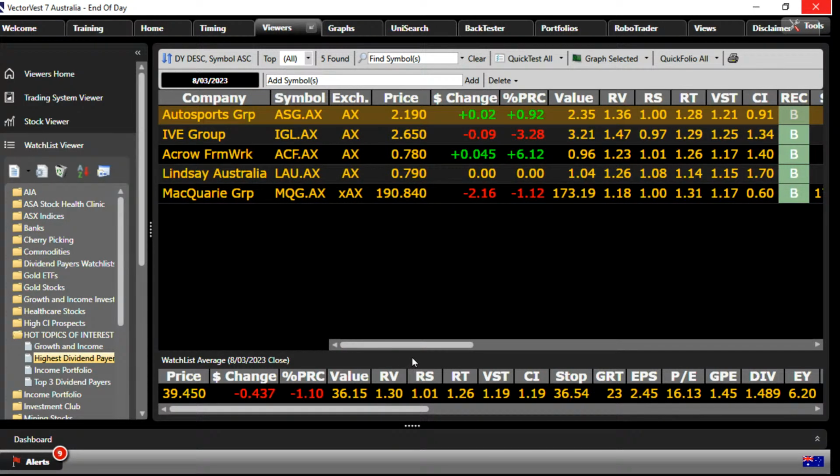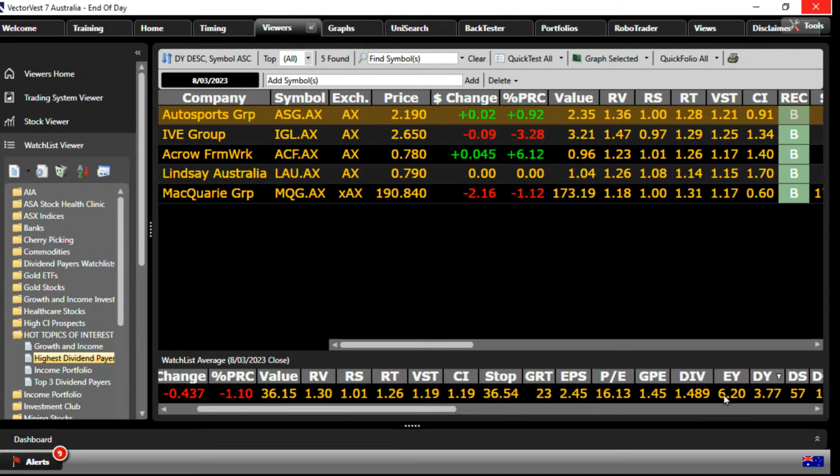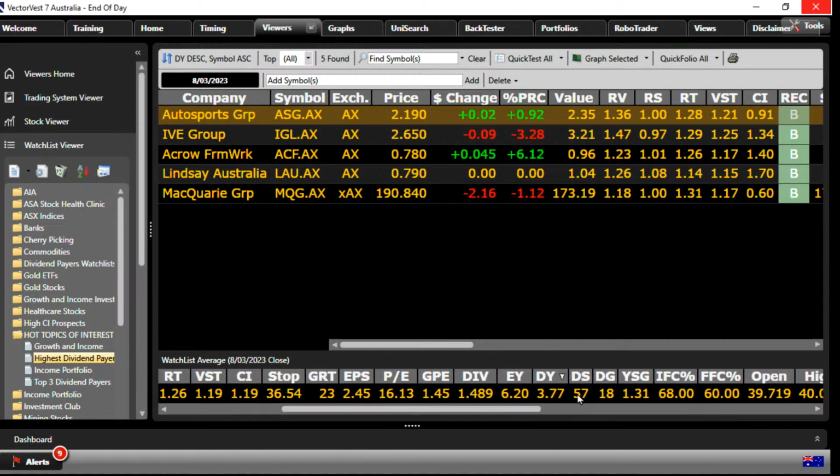So let me know in the chat box, what do you think? There is a yielding set of stocks there, just shy of 4%. Factor in your franking credits, and you're over 4%. The earnings across those companies are 6.2% to pay out just shy of 4%. So plenty of earnings in the tank, petrol in the tank to go the distance. And again, let's look at the all-important dividend safety, a 57 out of 99, which is just shy of an excellent rating.